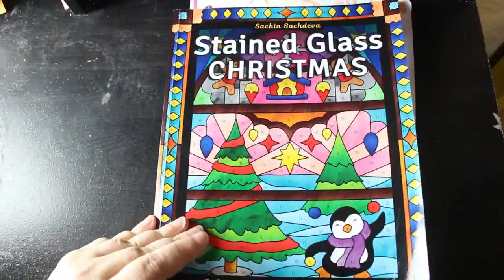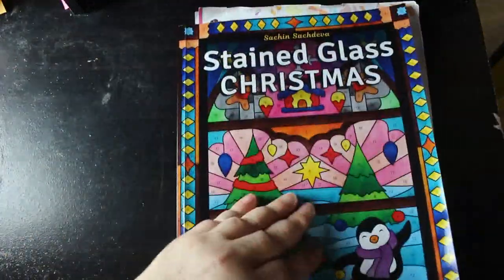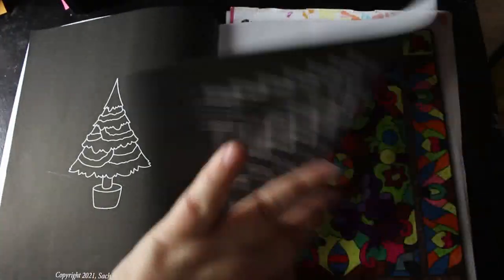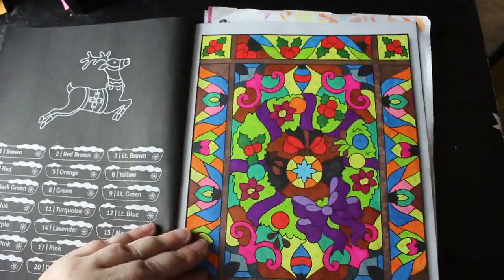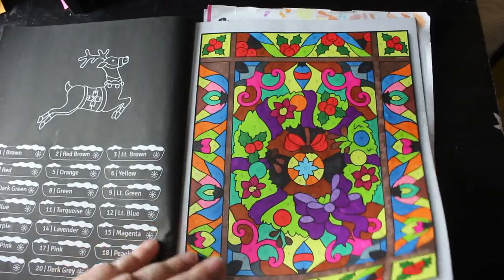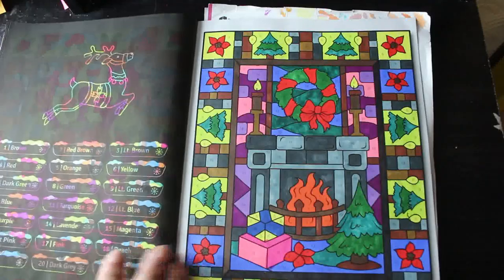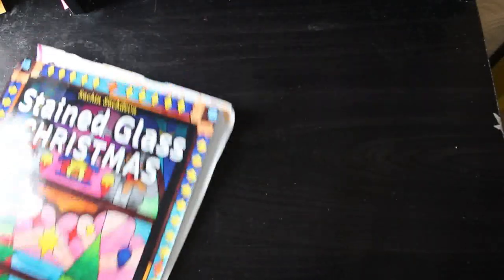Stained Glass Christmas by Sachin Sachdeva. I'm working in this one at the moment. And I've done this one. These are really bright, I like them. And I've done that one. It's just those two so far. But it's a new book, so I haven't had it that long.